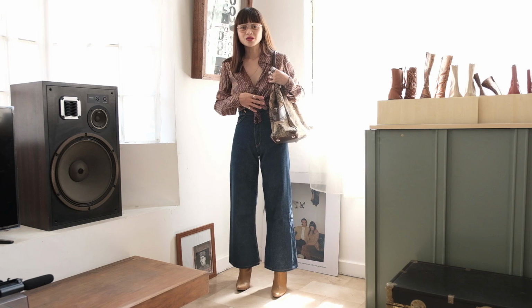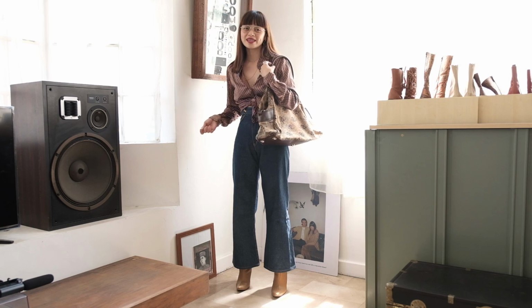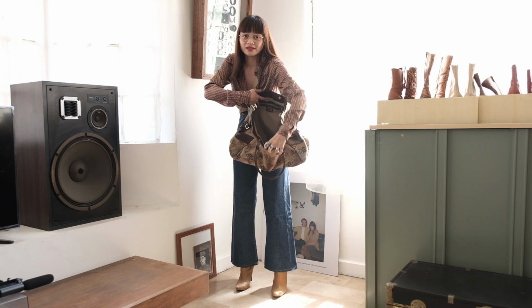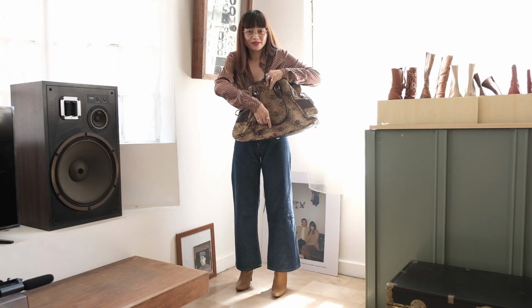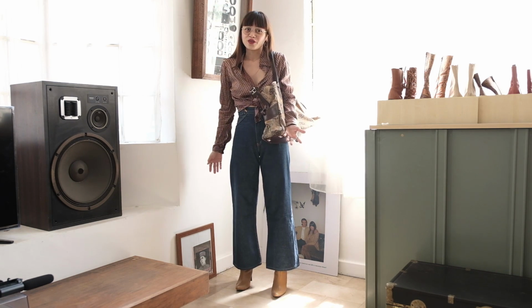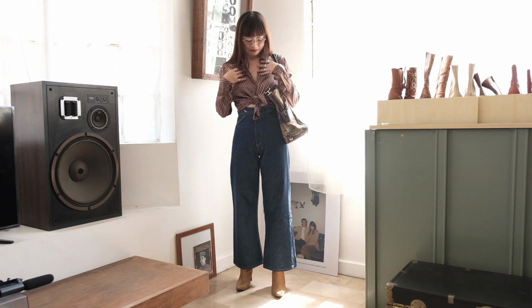I brought this so I could fit all my documents and my thermos and everything else I needed to bring that day. It's really roomy. You could fit like a basketball in there if you wanted to. Just a nice sturdy bag and quite appropriate for the office if you're in a creative office, I guess. And this one is made in Italy.